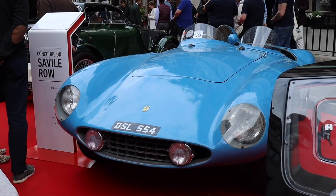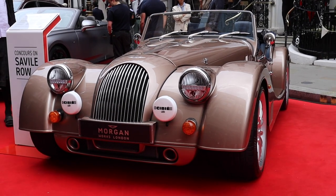We are in Savile Row, where we have an exhibition of classic cars, really nicely built classic cars, and also a lot of well-dressed men around. So I'm going to ask them what they are wearing. Gentlemen, what are you wearing today?